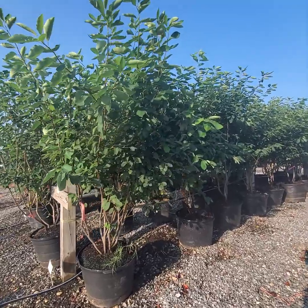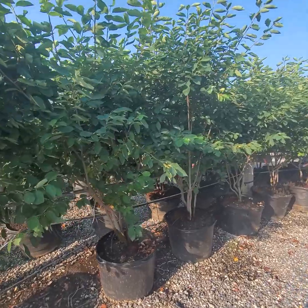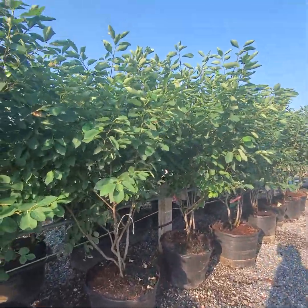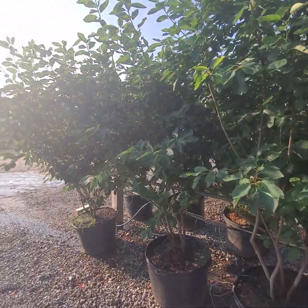Today we want to talk about one of our favorite alternatives to crepe myrtles. This is a native tree called Amelanchier, also known as serviceberry. As you can see, they're multi-trunked, just like a crepe myrtle. They're a deciduous plant, just like a crepe myrtle. They give you a bloom earlier in the spring than a crepe myrtle does.